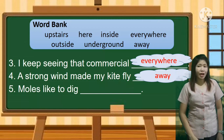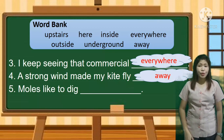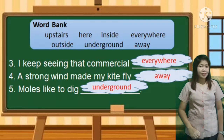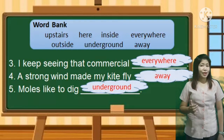How about in number 5? Moles like to dig blank. What is the correct adverb? Okay, the correct answer is underground. So our sentence is, moles like to dig underground. Very good.